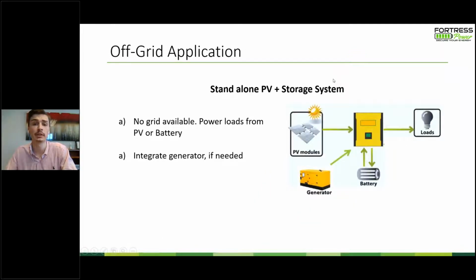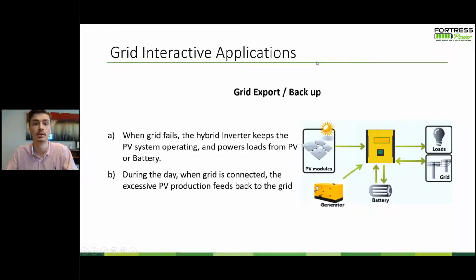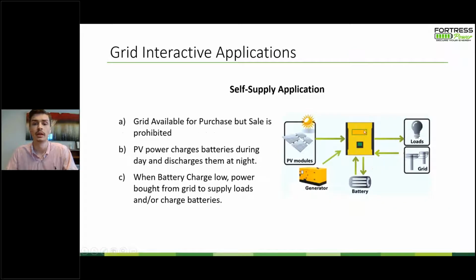To go over some quick applications on how you can use Fortress Power batteries, you can use it in an off-grid application. Pretty straightforward there, no utilities, so you're using the solar and the battery as the main source of power generation. Next, you have it for backup. So this is where if the grid goes out, you're using the solar and battery to power the AC loads in the home. And then this self-supply application where you can purchase from the grid, but you're not allowed to sell back. So any excess PV goes into the battery or directly to the AC loads.